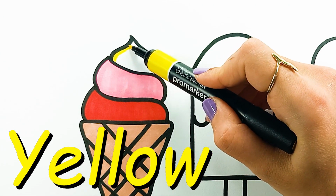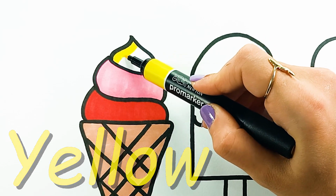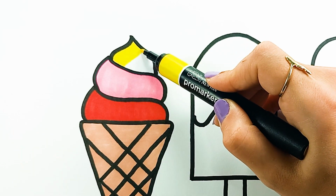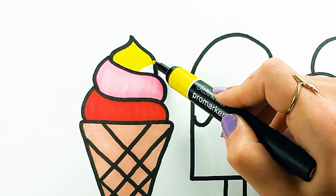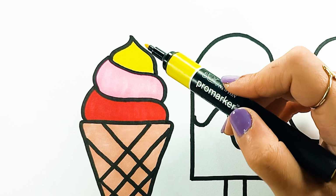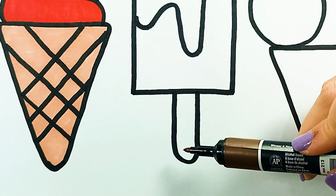Coloring yellow. Hickory dickory dock, the mouse ran up the clock. The clock struck one, the mouse ran down. Hickory dickory dock, tick tock, tick tock.